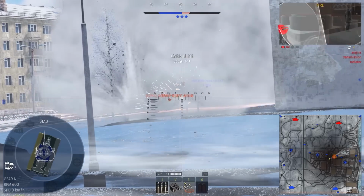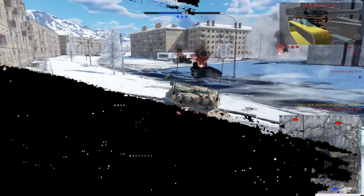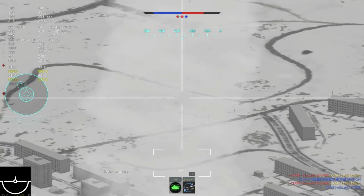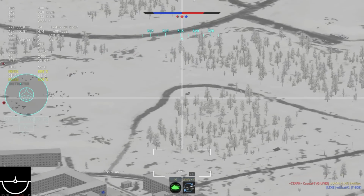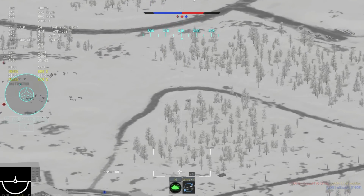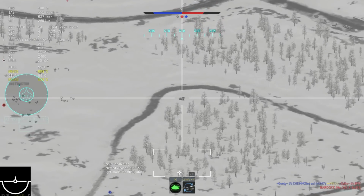In ground RB, this thing is quite nice. If you want to play it like it's your stereotypical CAS machine, then sure, you can do it, but be aware of Pantsirs and Tunguskas and Strelas, or any other SPAAs in general. If you want to use this as a high altitude CAS, then you can also do it, though it takes a little bit of time, and it all depends on your skill and your skill alone.